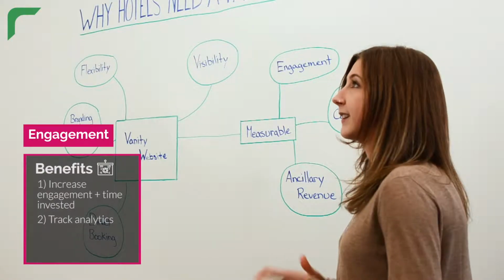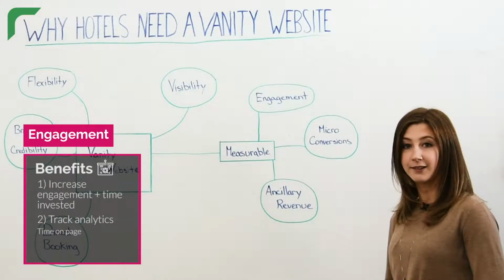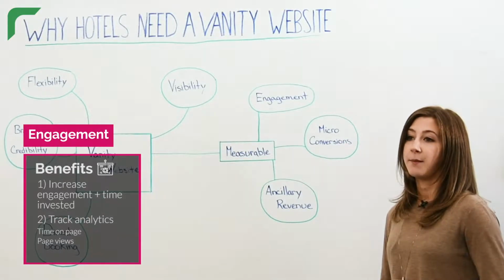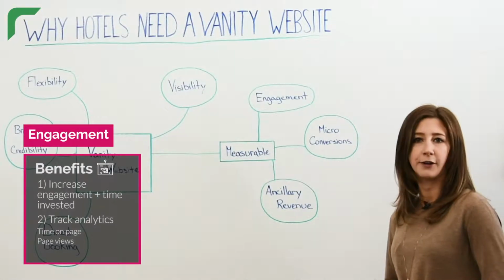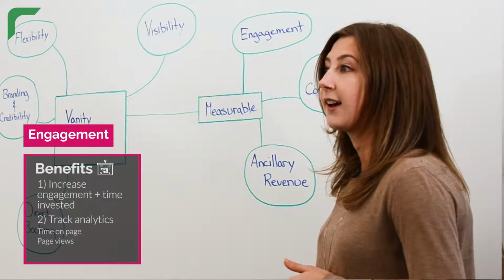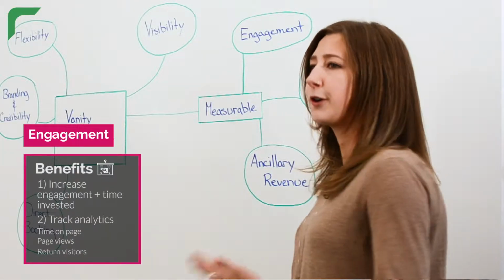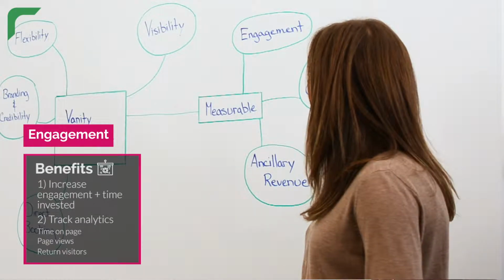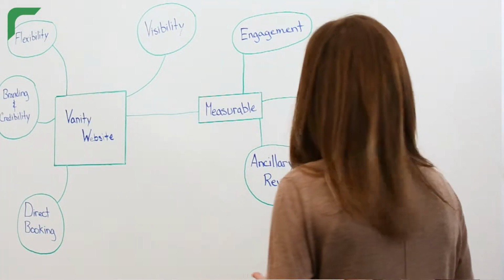As an example, these are things like average time on page, so the average amount of time that a guest spends on your website. You can also look at page views and measure how your content is doing on each page and learn more about what your potential guests are interested in from that. And then you can also look at things like return visitors and the number of people that have actually looked at your site and returned to learn a little bit more because they know that they can find the responses there. So it just really helps get somebody to spend a little bit of time with you, learn about you, and keep you top of mind.